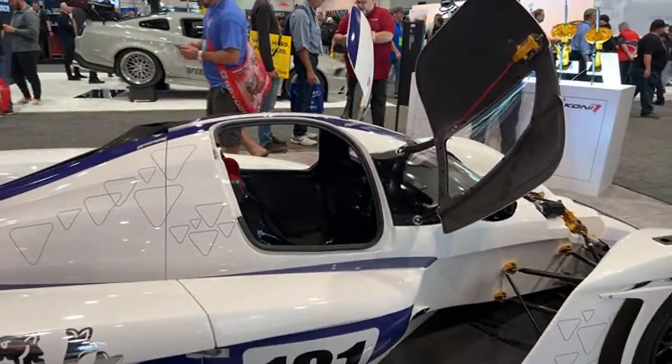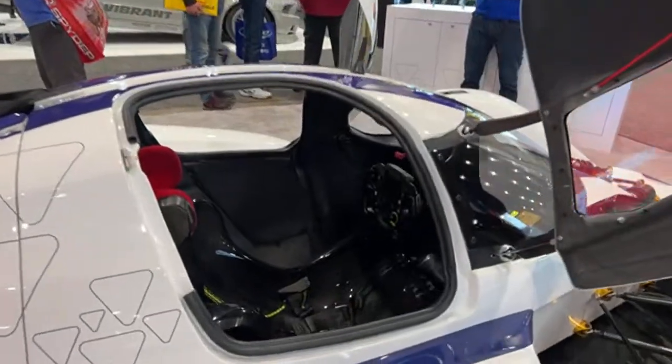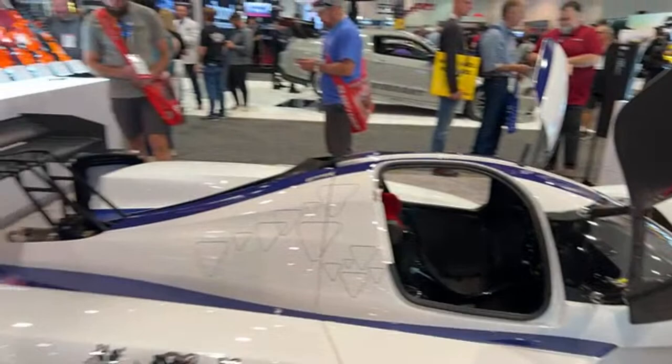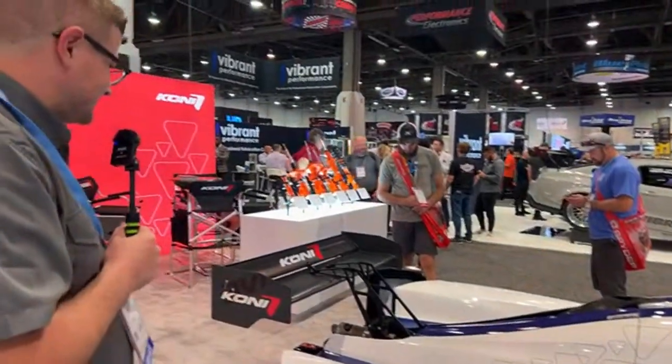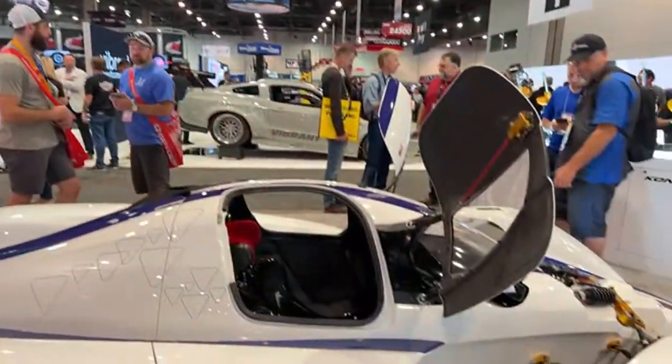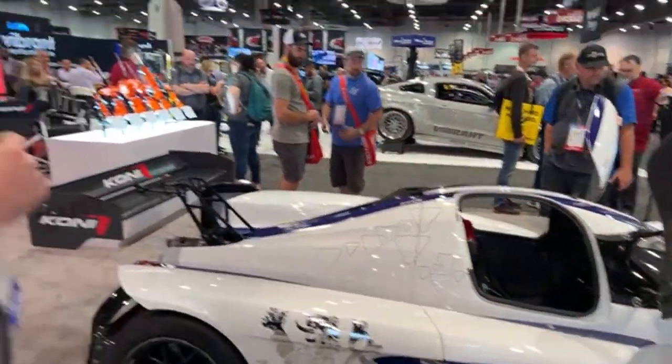Look at the cockpit of that, Dane. Could you get in there? I remember getting into that Nissan Le Mans prototype car. That was tight, but I fit. When you get in, there's no graceful way to do it. You just fall in. This is wild. Like I said, I play this in Assetto Corsa all the time, in the racing simulator. It's a ton of fun.